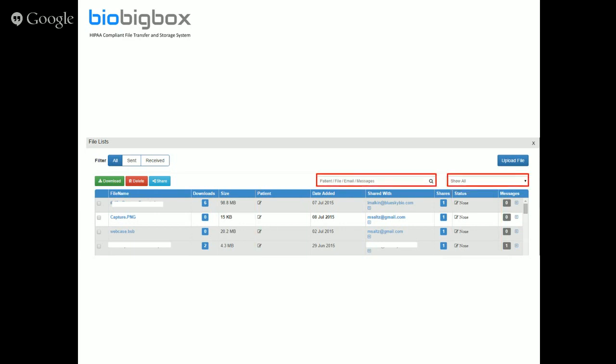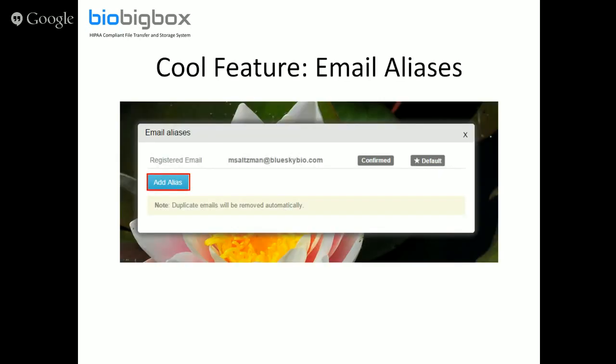We have the search options that searches on all the information, and the show all in the top right opens up how far back you want to see the data on your list. It has different options for 2 weeks, 30 days, 60 days. So it's another way of filtering the information.